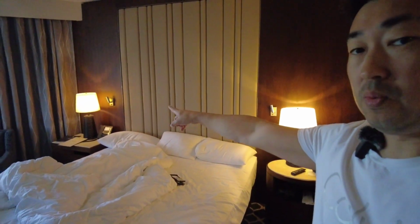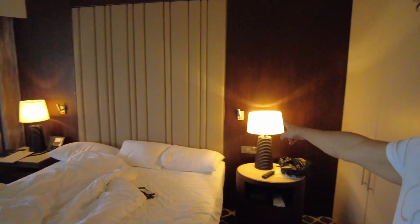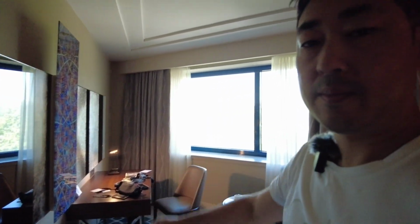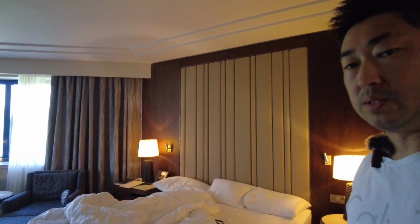However, once I entered the room, I realized that there was not enough lighting. If you can see, there's only one light over there and one light over there, nightstands. That's all they have. And there's another stand over there at the desk. So when we came, the bellboy brought my bags and I asked, why is the room so dark? Is it supposed to be?